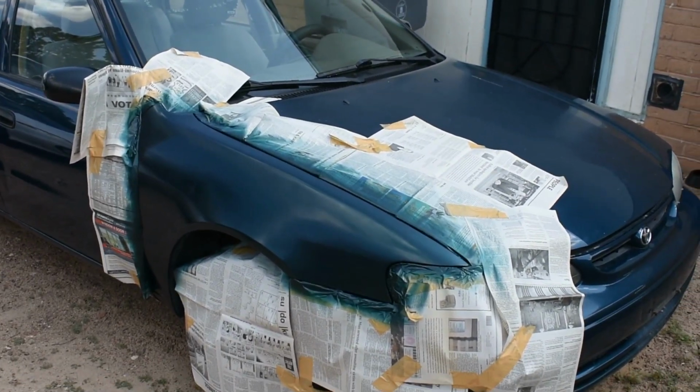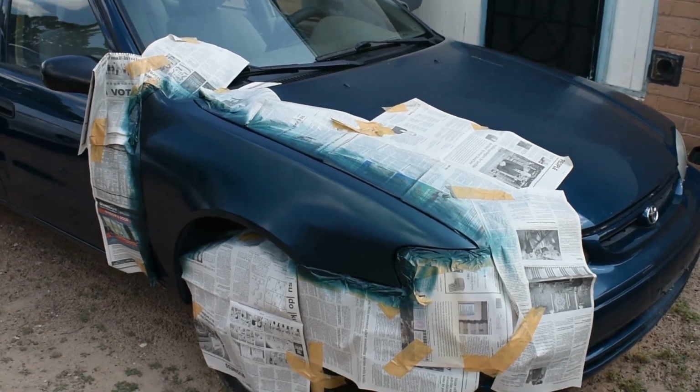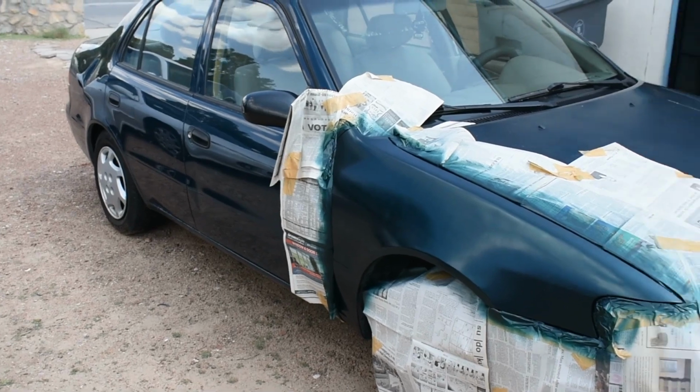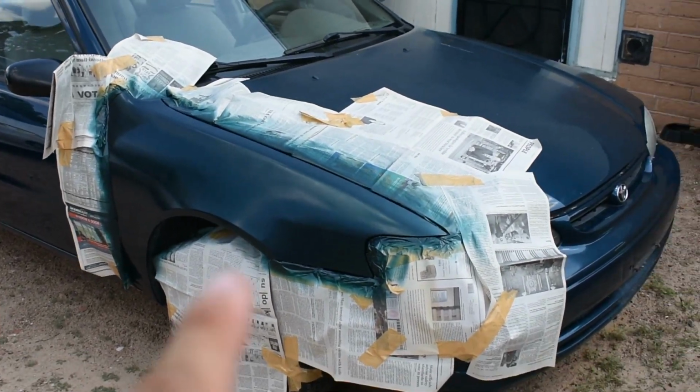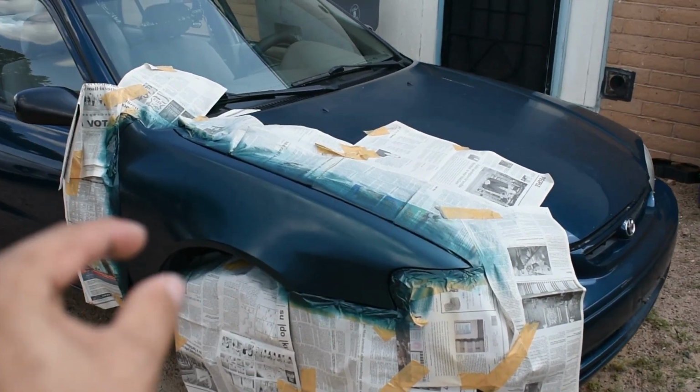I believe the paint color is teal metallic turquoise or something along that. Teal metallic mica, a very, very hard to find color. This is green pearl metallic, so very, very similar. You can see the paint is very similar to here. It's even got the correct shine, but it's just slightly off.